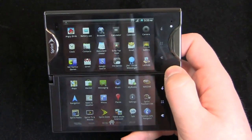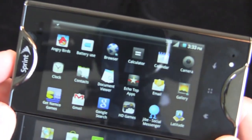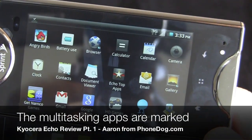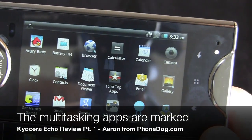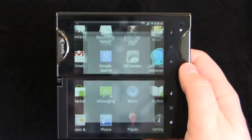But you'll see some custom apps here, battery use, and you'll see browser, but then you'll see a little icon. Let me get it in where you can see it. The camera, that little icon beside browser, means it is capable of multitasking. So you see browser, email, gallery, contacts, things like that are capable of multitasking.